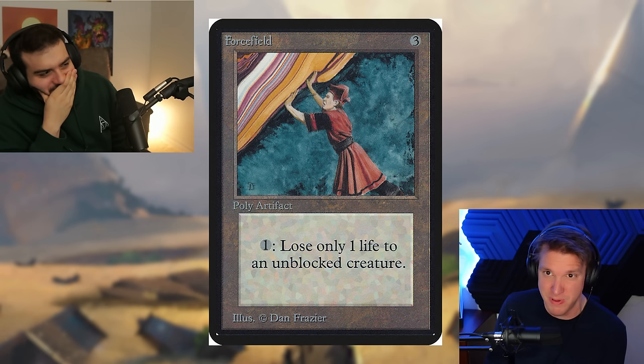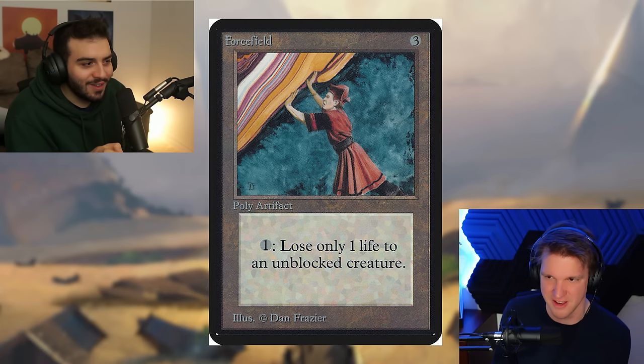Just so I'm clear though, if this card was in the game right now, like in Standard, you'd play this card? Oh, 100%. This is a great card. Okay. This card is nuts.